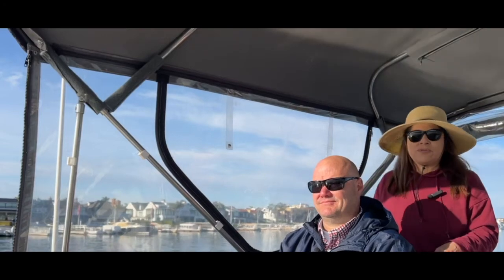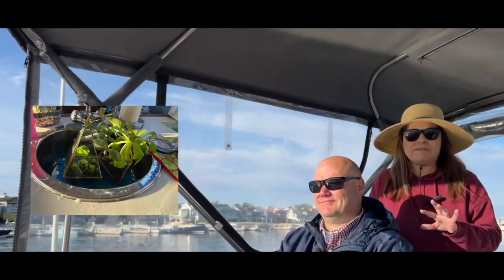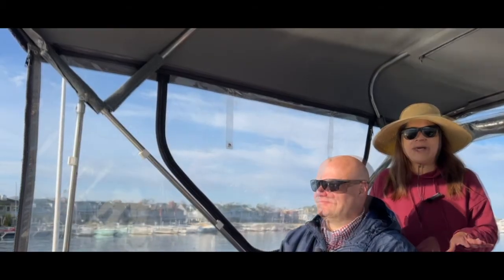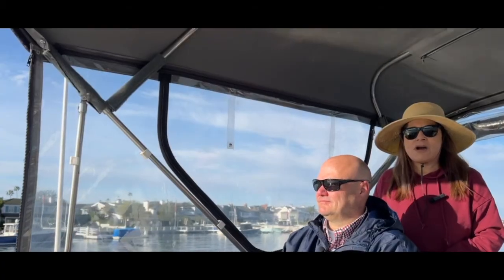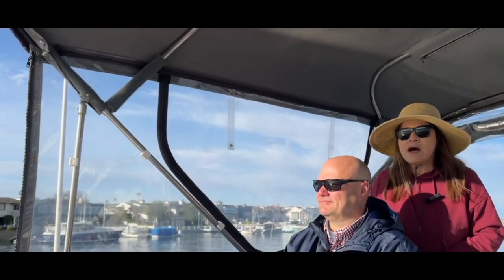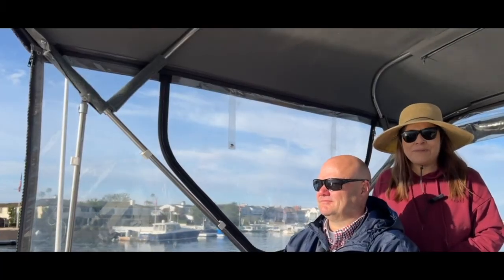Down below, the way I get ready for a trip when we're underway is I put all of the things that are on our counters and I secure them. I shut all the windows, and then we make sure our bumpers are up aboard on the sides, and then we are ready to roll.